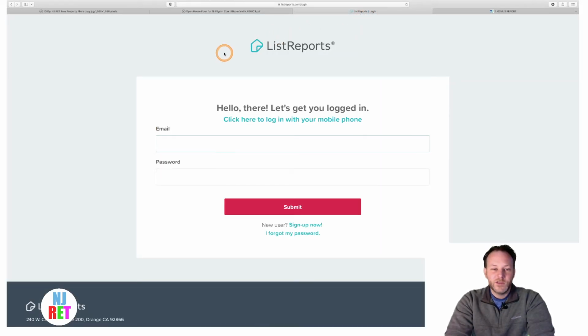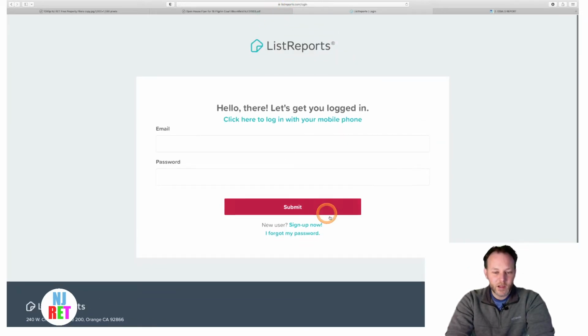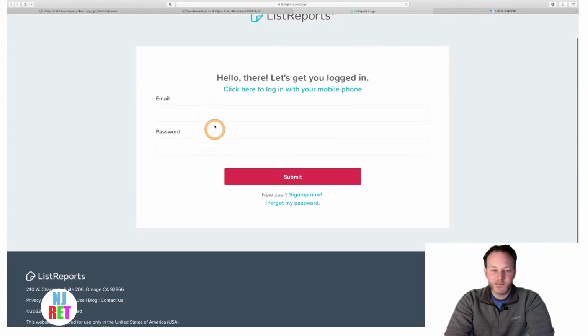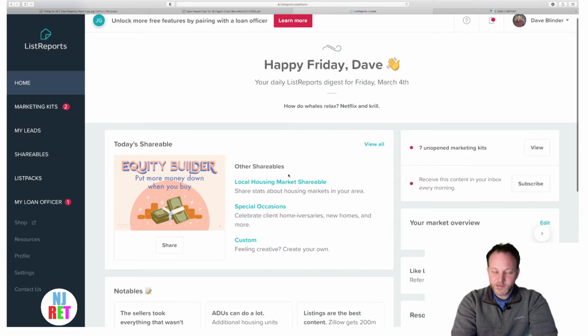So if you have not already made your free account at ListReports, you will go to listreports.com and you can click on the sign up now button. I do already have an account, so I'm going to log into my Safari browser. It'll take just a second.